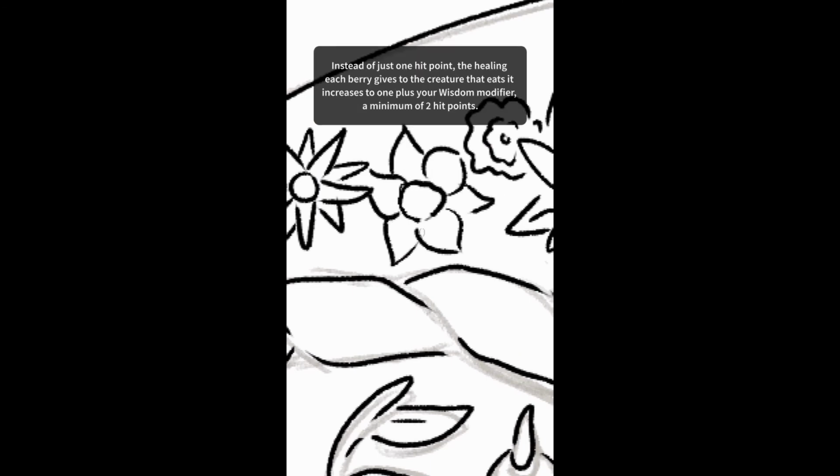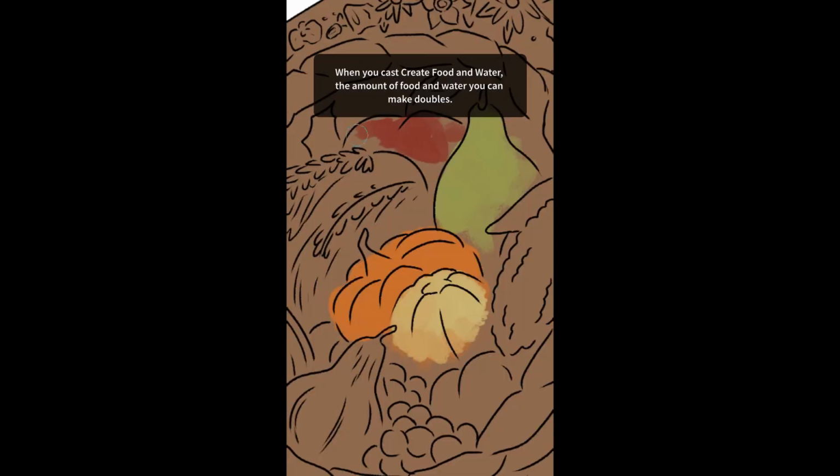When you cast Goodberry, the amulet improves the berry's healing power. Instead of just 1 hit point, the healing each berry gives the creature that eats it increases to 1 plus your wisdom modifier, a minimum of 2 hit points. When you cast Create Food and Water, the amount of food and water you can make doubles. You can also choose what the food looks like and exactly how it tastes. No more bland but nourishing cleric food.